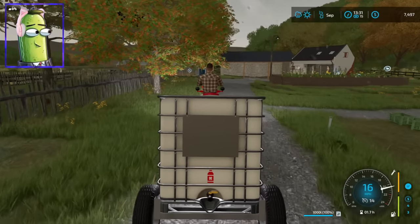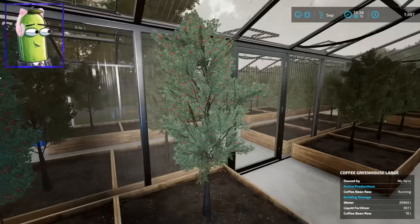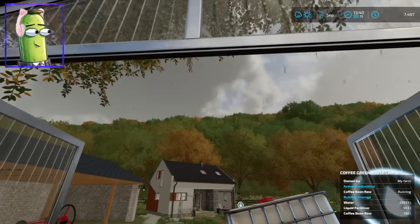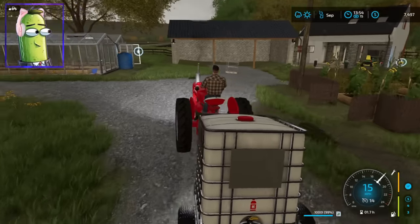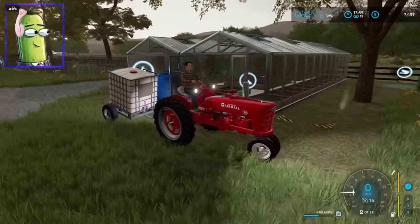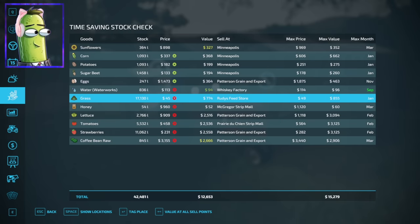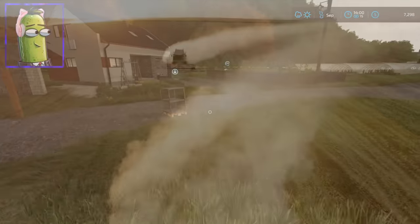Let's take this 1,000 liters right on over here and get the coffee bean production going. Check it out, dude. We've got coffee plants in here. That's pretty neat, huh? Oh, it's raining out now. But really, everything on the farm is coming together pretty nicely. I think we're doing well so far. We've got ourselves out of debt, and we should hopefully be making some pretty decent profit. Our coffee bean, which we just started, is super valuable. Oh, my goodness. We might be doing all coffee from now on. We might start a coffee shop, fellas. I don't know.